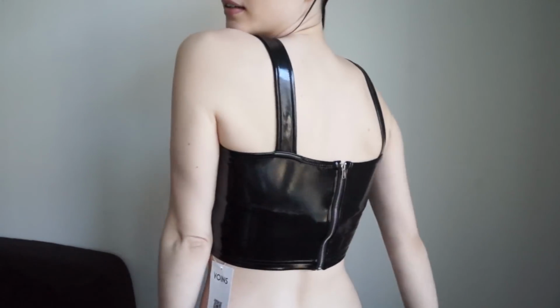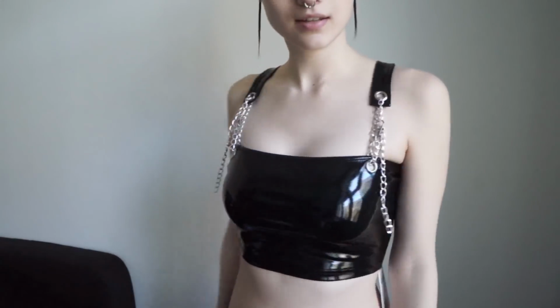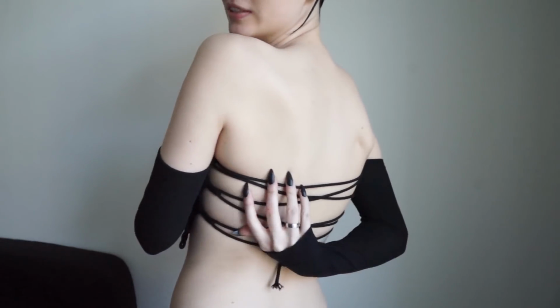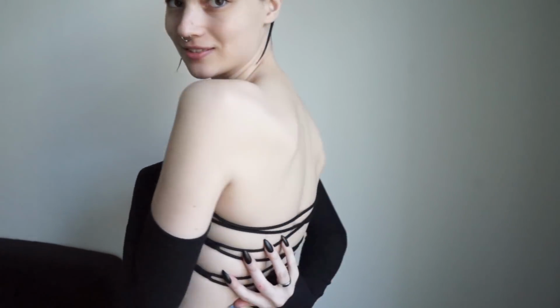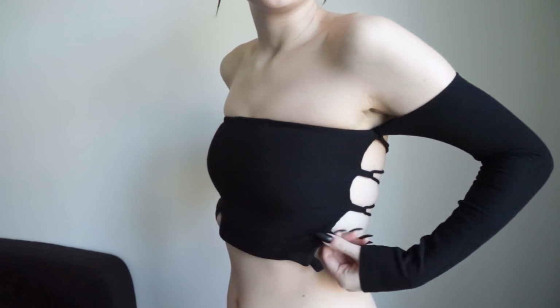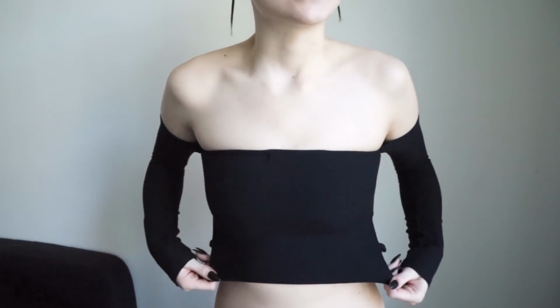So here is this top. So this next top is one that has the classic off-the-shoulder elements. It has some corset detail tie situation in the back, completely open back. But with this one, I have a couple issues. As you can see, I definitely could not lace this up all the way.